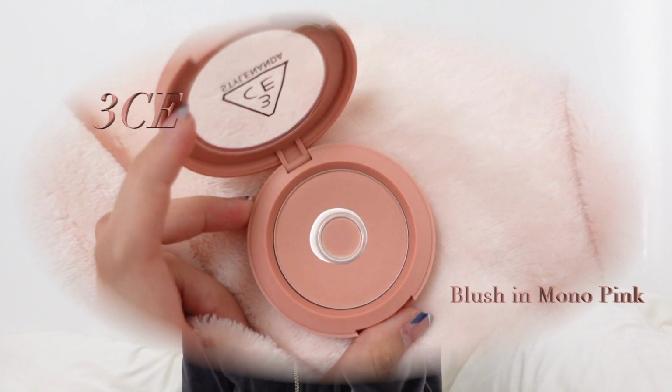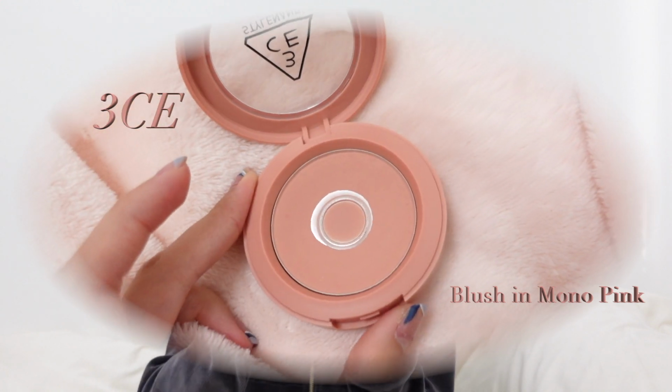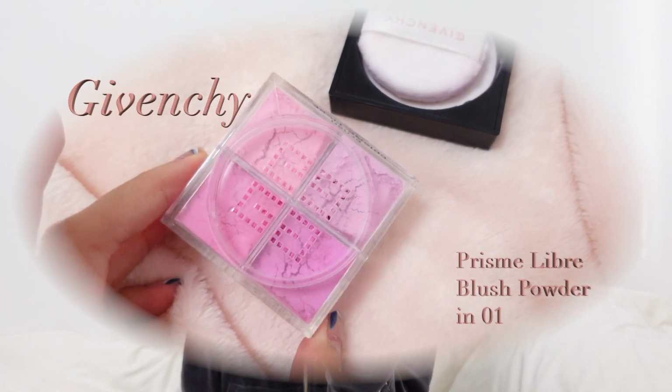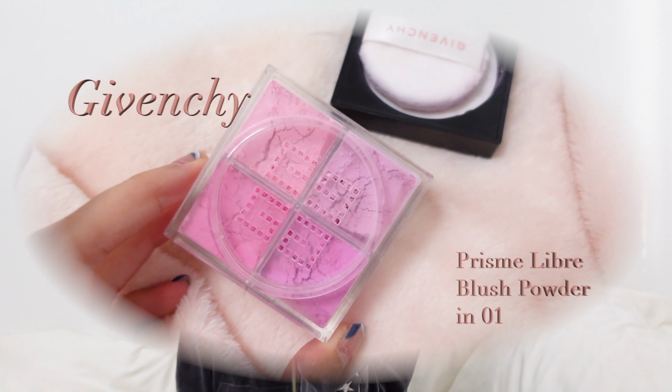I picked up two. So this one is my daily go-to blusher, and this is the 3CE Mono Pink. So obviously it hit pan until it cannot hit pan anymore. This is a very muted pink shade, and it just happens to be my go-to shade. I think it's a very easy to use shade, so I've always been going to it. And another one worth mentioning is this Givenchy Prisme Libre blush, and this one is in 01.